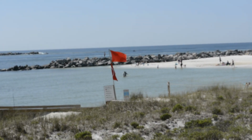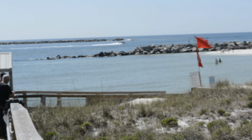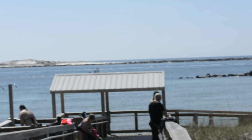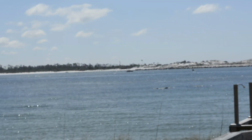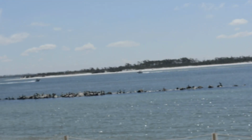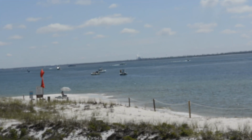The tide's way up this morning. That one jetty out there that you can just barely see right there, and it usually goes all the way out, is all underwater, so the tide is way in. Not much beach this morning. A lot of fishermen out there.